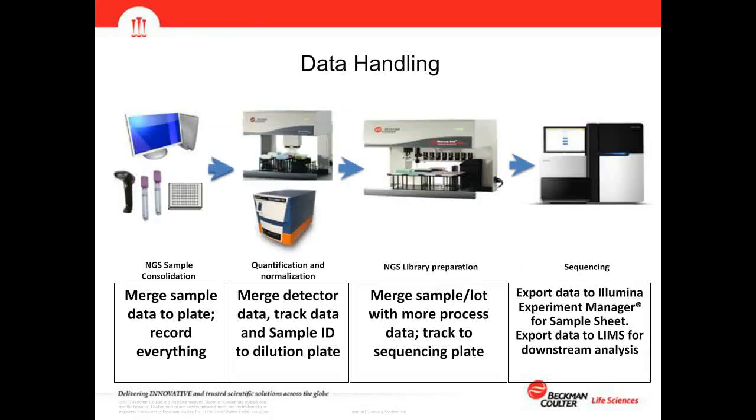And of course, this data is piling up during the course of numerous applications. So if you're starting off with NGS samples, either DNA or RNA, you'll want to know where those samples were accessioned from, and any data associated with them, including species, volume, or concentration. Or maybe you'll have to quantify them yourself when you get them in. One of the things you can do is merge the detector data and track the data and sample ID, so the dilution plate, as you quantify and normalize the DNA.